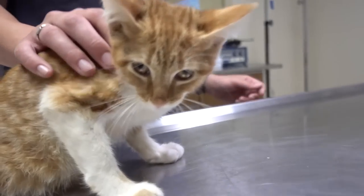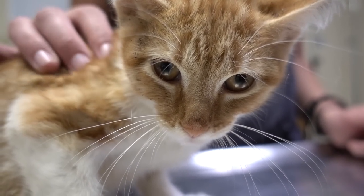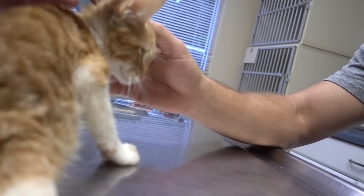So hopefully, with time and meds, this little guy will be a normal kitten again. You can hear him purring. He doesn't feel good, but he wants to try. He's trying. So I think he has a little fighter spirit. I think we can fix him. We're gonna do our best to do that.